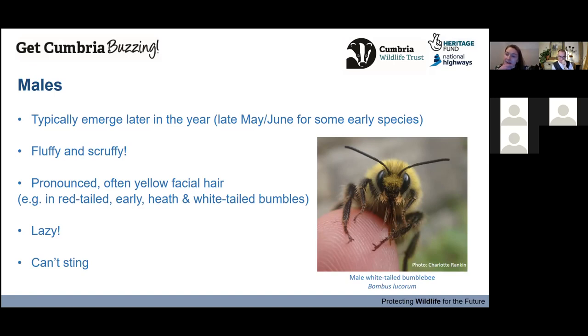And male bumblebees can't sting. They don't have the apparatus, basically. The stinger, in evolutionary terms, used to be an ovipositor a long time ago, so it used to deposit eggs. Males have never had that, never had the right bits and pieces, really.